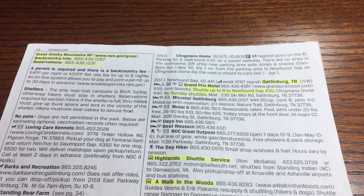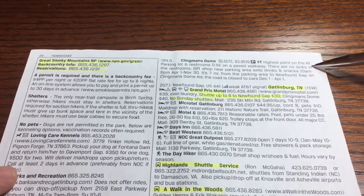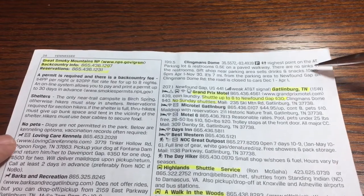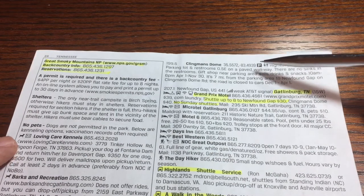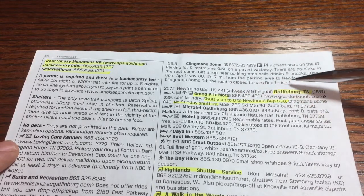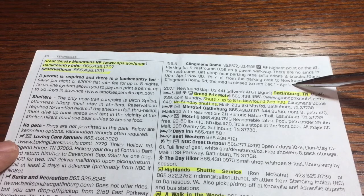I have this up because I want to talk a little bit about Clingman's Dome. I had a comment from AT Cheerio, who reminded us that this road that goes up from the road to the parking lot is actually due to closure for sure between these dates, and anytime there's snow or ice.